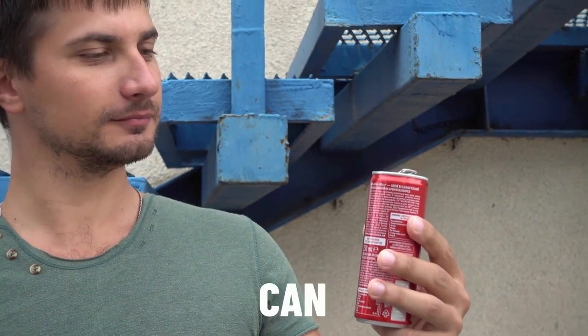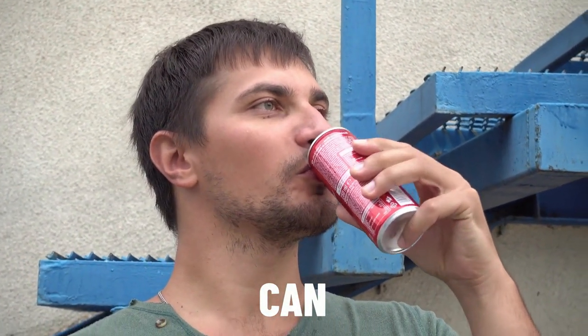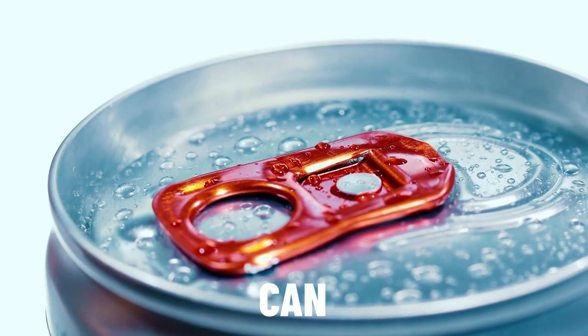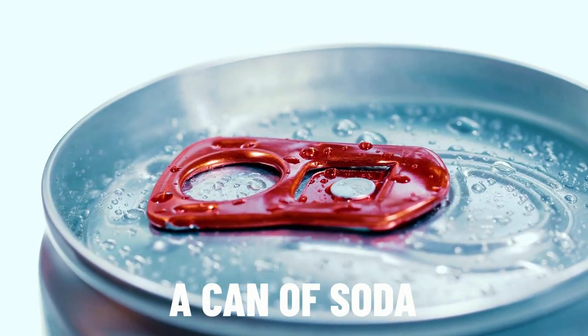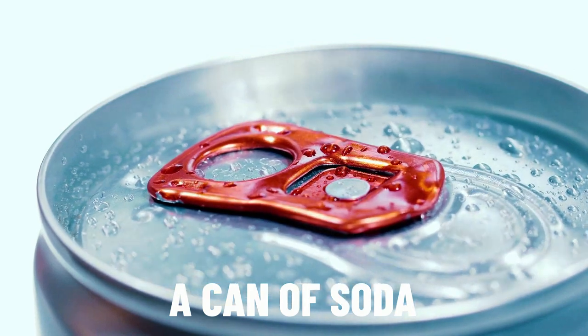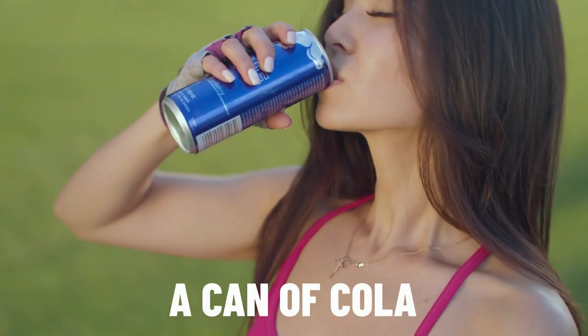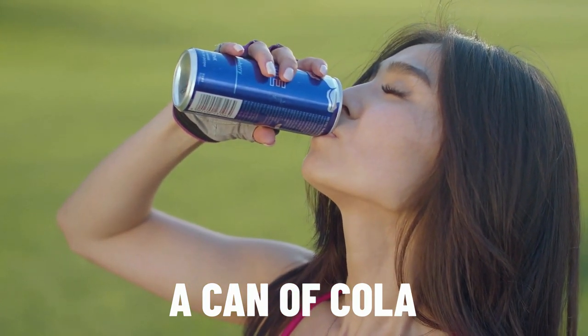And if you need some refreshment, this container can offer it to you. A can. Can. We could say a can of soda. Or how about a can of cola?